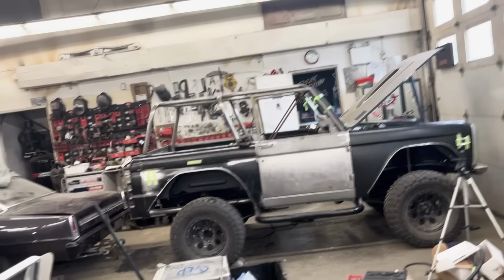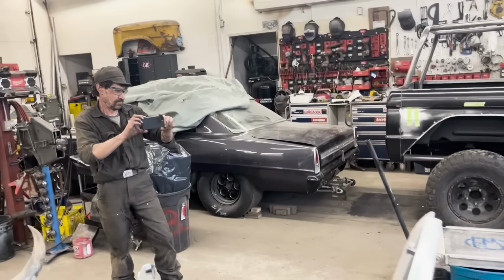But, I recognize that Nova. Isn't that Dusty's? That's Dusty's. Yeah, I sold him that. It didn't look like that when I sold it to him. You should have seen it when it first came here two years ago.